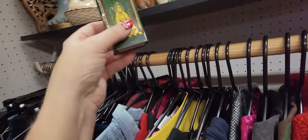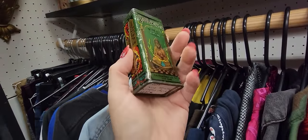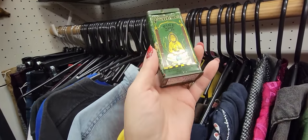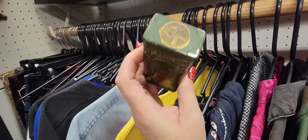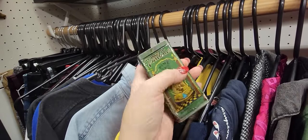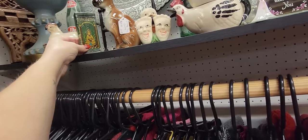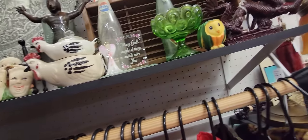What is this? This incense. That's cool. $19.99. An incense tin. That's amazing. I just don't know how much more I can get out of it when I resell it.